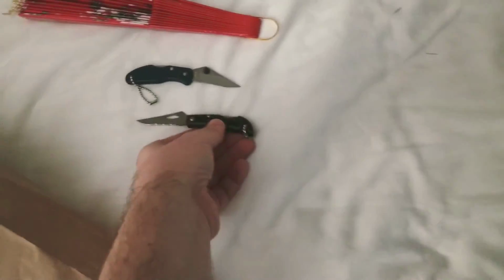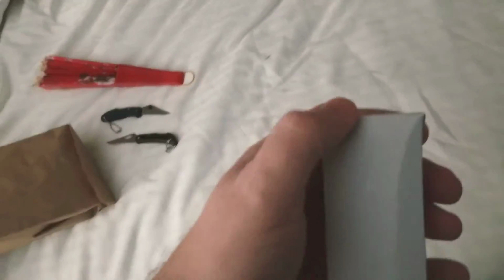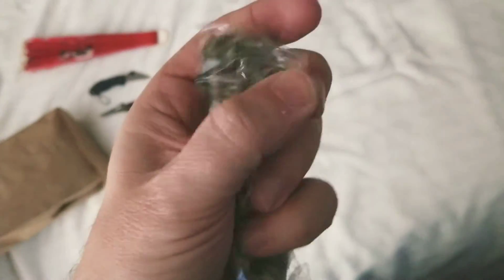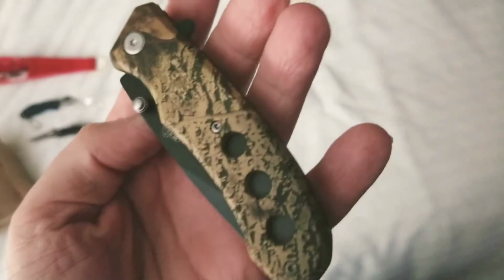So there's those 2. Oh, nondescript white box. Let's see here. Which means usually, yeah, another knife. Let's see if we can get this open. It's like a duty knife. Made to duty.